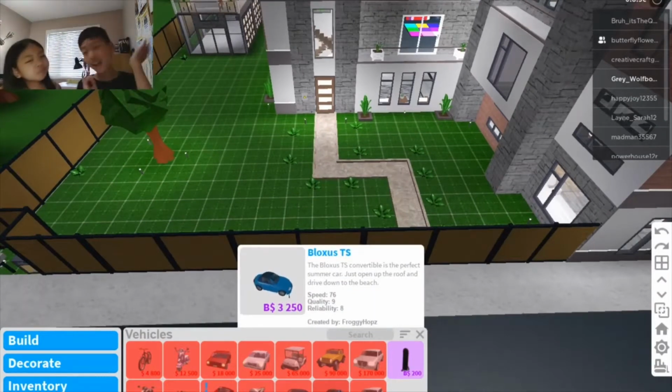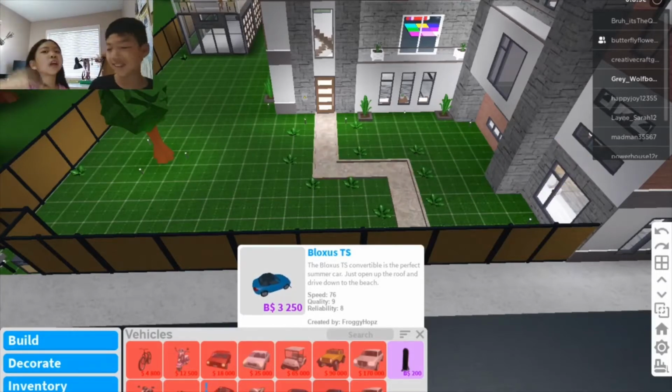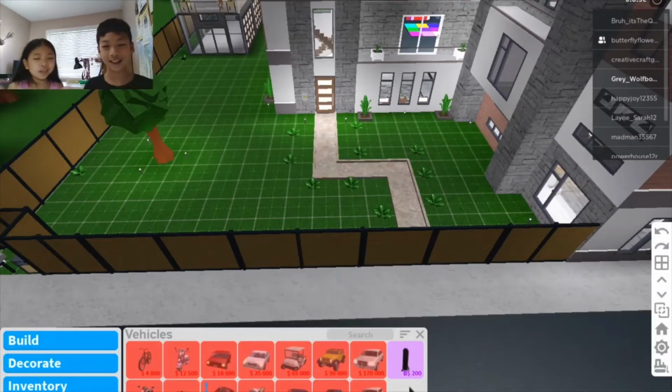3,250. I guess I can go buy some more. Yeah, well, because I really want this car. And this is a really good idea to spend our Robux. Yeah. All right, go ahead and buy some.